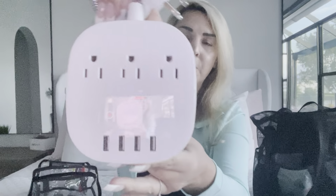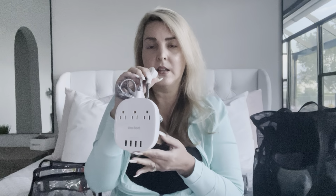The next item that I have is going to be this power strip. It's made by a company called One Beat. I also purchased this on Amazon. This is not a power surge protector cord. This is just a power cord. Cruises will not allow you to have a surge protector cord in your cabin. They will confiscate that.